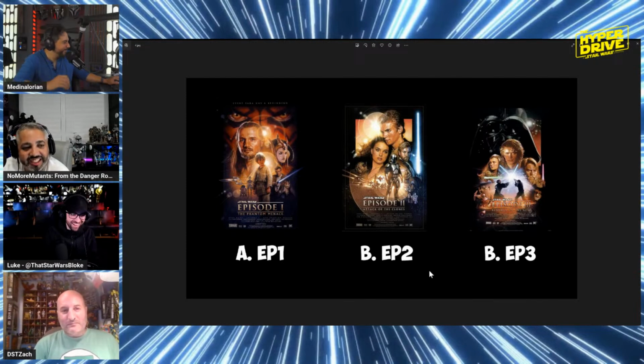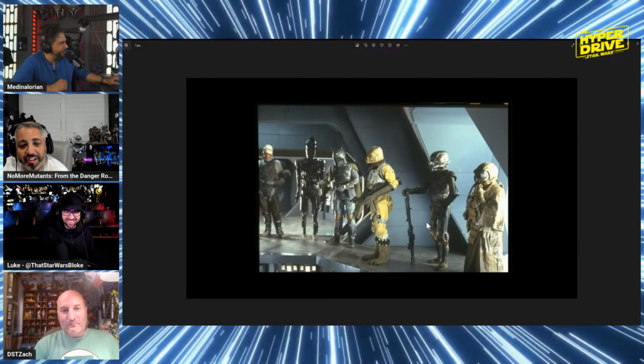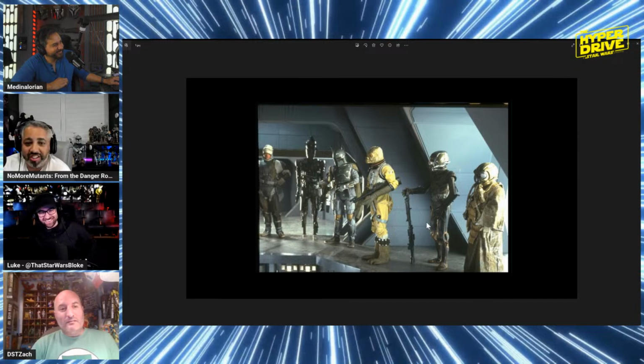Okay. So I'm losing by 1 so far. All right. So in this scene right here from Empire Strikes Back, which bounty hunter is wearing an old costume from Doctor Who? I would say Zuckuss on the far right. I'm going to say Dengar on the left. Okay. Let's see if anybody in the chat gets it. You guys are both wrong. Is it Bossk? It's got to be Bossk then.